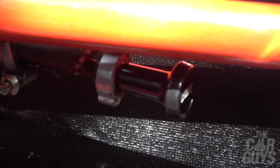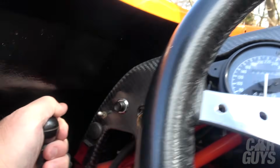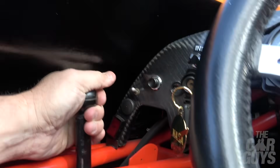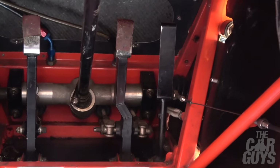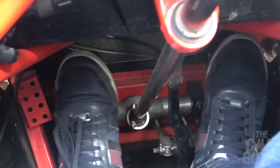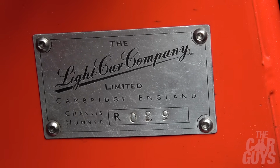Under here you have the choke for when you want to start the car up. Over here we've got the handbrake, which is a very simple mechanical device. The pedal box is relatively tight. It's really tight. So there's your accelerator, brake, clutch. So all very simple under there. And I guess that means that this car is number 29.